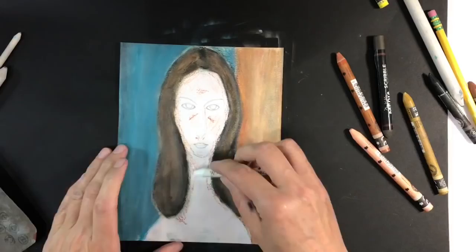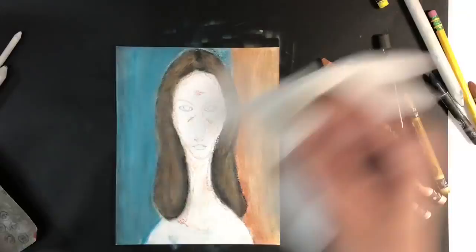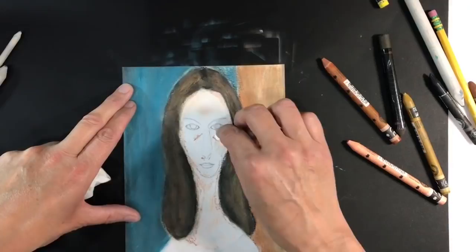You'll also notice that I'm using the darker colours around the outside of the face, and the white and the more skin tone colours in the middle of the face, and building up those layers very, very gradually as well, just so that I don't end up with anything too dark. Remember that you can always add more, but once you've put it down, it's very difficult to take it away.